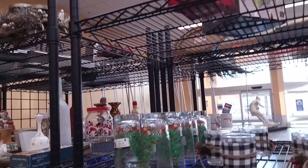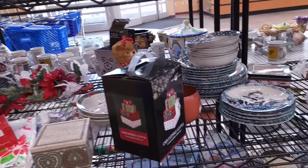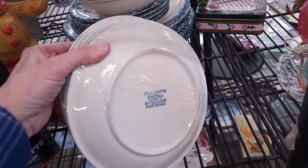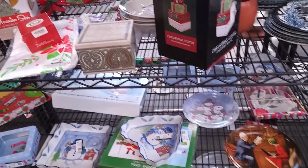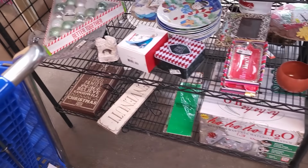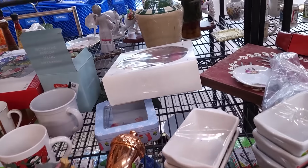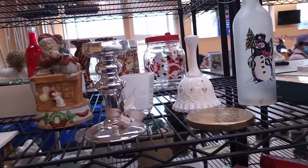Always got to look up on top too and see what goodies are up there. Spongeware plates. The top one doesn't look like it matches the bottom ones. It's kind of in folk crafting. Whole little set there. I am just determined to really stay away from dish sets, glassware sets, and things, because I just personally don't enjoy dealing with them once I've bought them. I don't like shipping them. I don't like storing them. So I've changed in my ways.